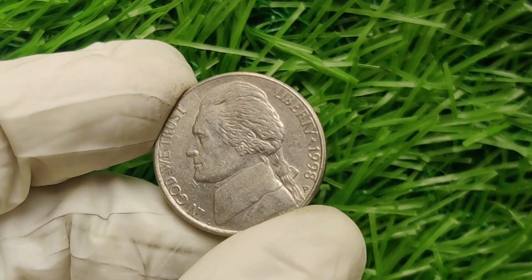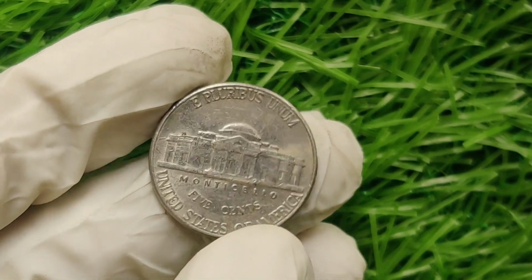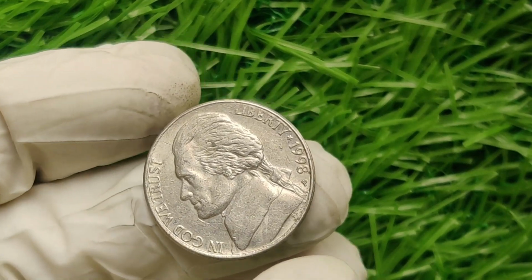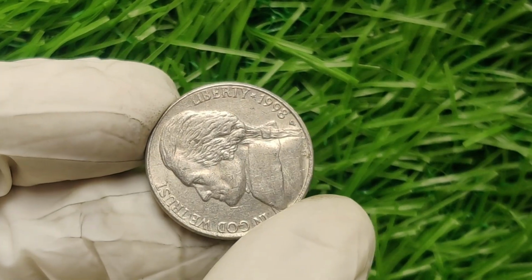Now, you're probably wondering, how can you spot this rare coin? Well, let me give you a few tips so you can start searching your change jars and collections right now. First off, make sure the coin is a 1998P. The P mint mark indicates that it was minted at the Philadelphia Mint.